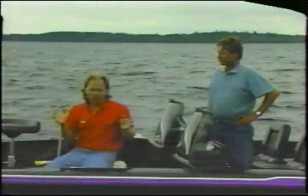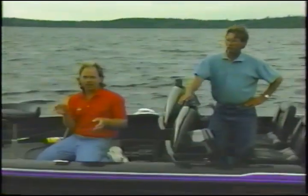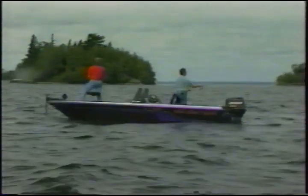But as you can see, we got a real cloudy day. There's lots of wave action, so that's breaking up the surface, and the light isn't penetrating into the water as deep. And the walleye can have an advantage over their prey at this time. So when it's windy and choppy and cloudy, the walleyes will feed all day.